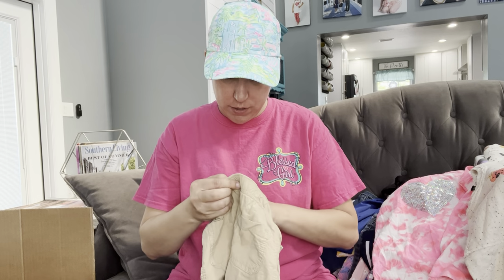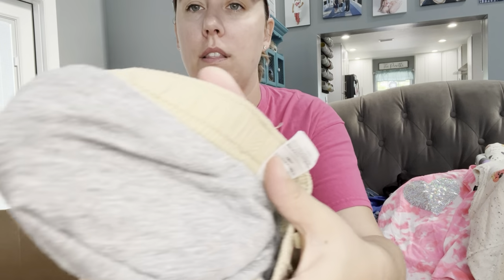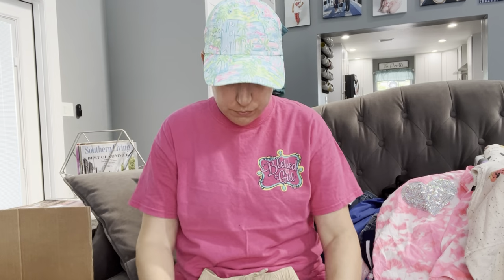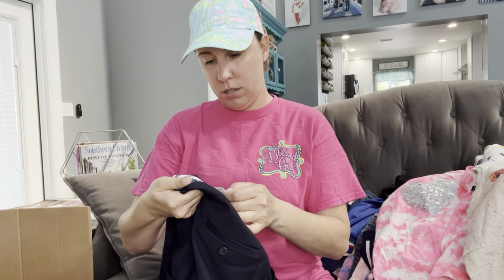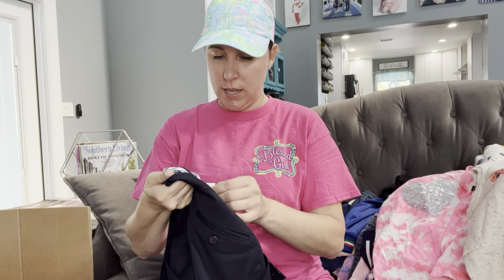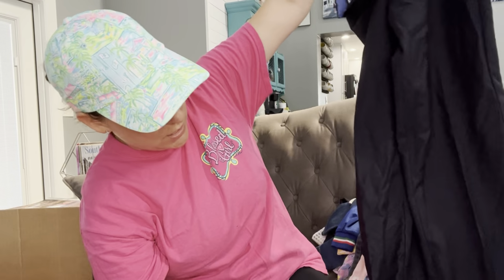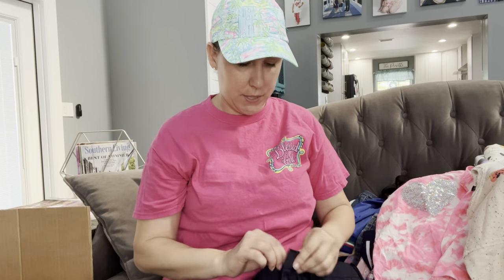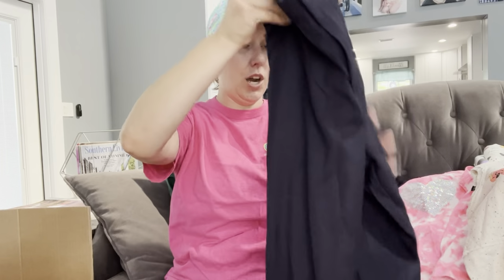These are Old Navy from 2014, and the inside is completely pilled. Oh, they gotta go. These are Izod, size 16 slim boys dress pants. My Once Upon a Child does not like to take big boys clothes because, as I think I've said before, they could usually fit men's sizes by then and they'd rather shop the men's.